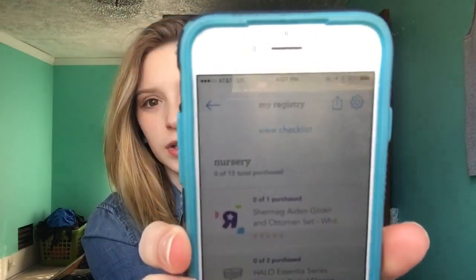If you can see it here, let me turn down the brightness. So it's titled Nursery, and the first thing I have on there is a rocking chair. It doesn't show a picture because I believe you can only buy it in store, but it has a white wooden frame and gray cushions. I tried it out. It has a little footrest too that rocks. I thought that one was the best to go with the theme of his nursery and the most comfortable personally.